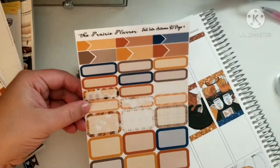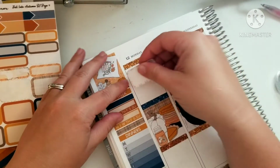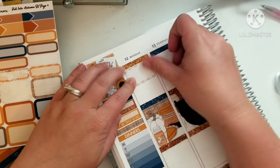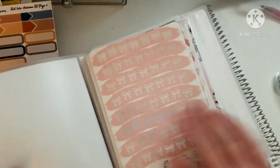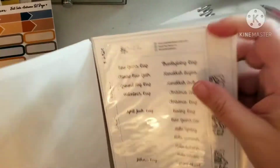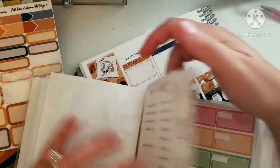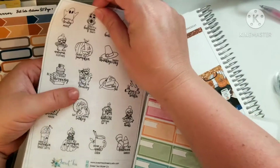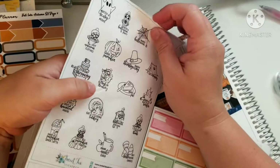I got so excited about this full page of half boxes and quarter boxes and appointment label. It just was really, really nice. So I decided to take the lightest half box and just put Thanksgiving Monday. So I'm taking my holiday icons, or it might be the fall bucket list from Sweet Tea Sticker Co., and I'm adding Thanksgiving Day in the middle of the box.